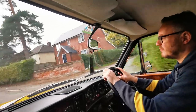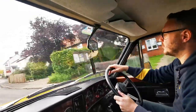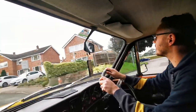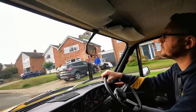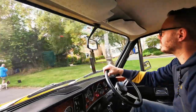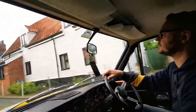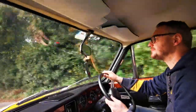But it handles really nicely. You can throw it around the bends, you feel pretty safe in it. It's got Uniroyal tyres all round, so it's got a half decent make of tyre as well. I can't give it much beans around here. It's all country lanes and stuff.